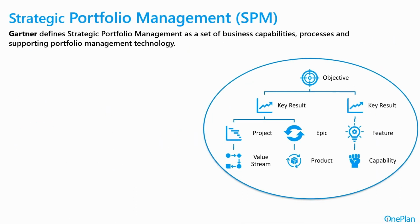So strategic portfolio management, the acronym is SPM, Gartner defines it as a set of business capabilities, processes, and supporting portfolio management technology. And if you look at the graphic here on the right, there are the objectives and the strategies, there are key results, there are different work efforts, and there are projects and epics and specific features you might deliver as part of software value. And there are other things like products and business capabilities and value streams you're aligned with for continuous delivery. All these things come into play in many of your more complex cross-functional IT projects.